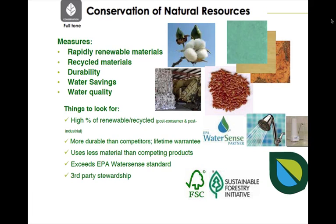Conservation of natural resources. I think we've spoken about this a little bit, but you always want to look at what the materials are made of and are they rapidly renewable. And what that means is, if, for instance, bamboo is rapidly renewable, bamboo and cork. So if they are harvested, will they naturally be able to renew themselves rapidly?